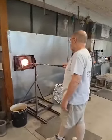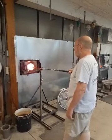So Foster's got the layer of white in there coated, and once again, reheating.